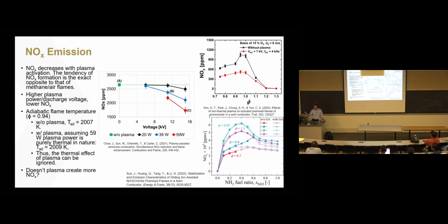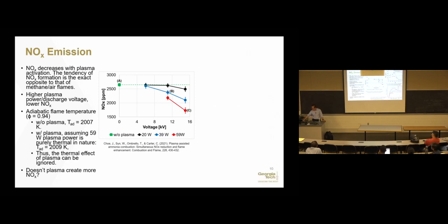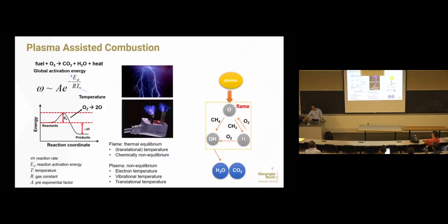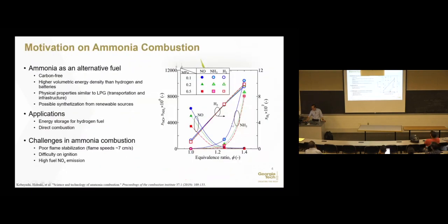And also, at that high temperature condition, a lot of hydrogen is produced, at a percentage level. So that's also what we observed for experiments without plasma. You see, on the red axis, hydrogen is at percentage level. So this is definitely something you do not want to see in the emission. Yeah. That's right.